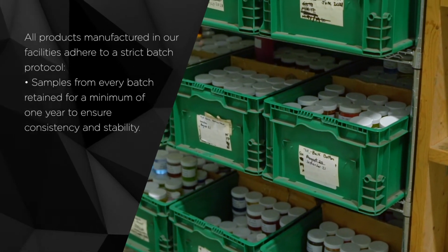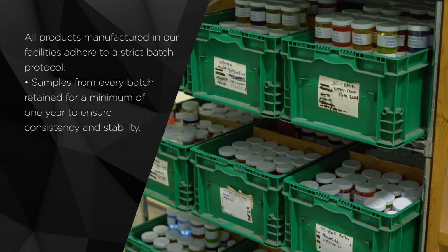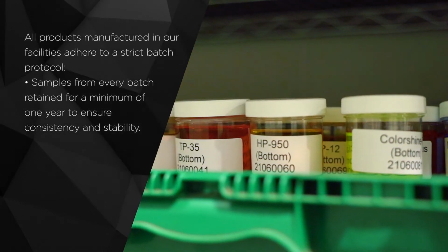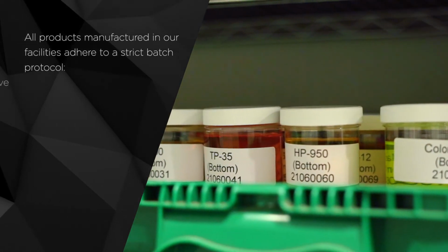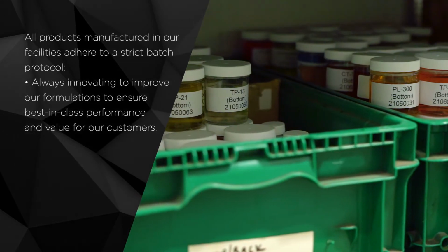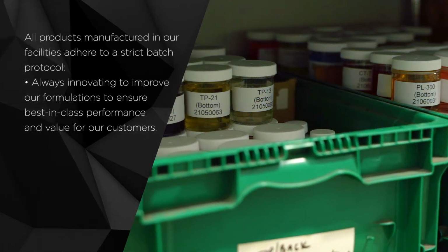All products manufactured in our facilities adhere to a strict batch protocol. Samples from every batch are retained for a minimum of 1 year to ensure consistency and stability. We're always innovating to improve our formulations, to ensure best-in-class performance and value for our customers.